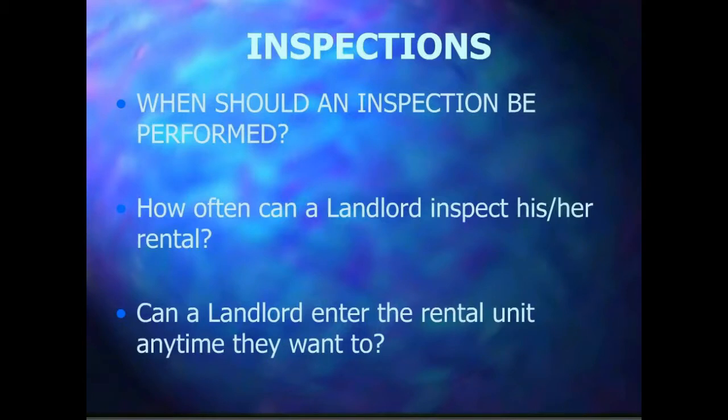Inspections. When should an inspection be performed? How often can a landlord inspect his or her rental? And can a landlord enter the rental unit anytime they want?